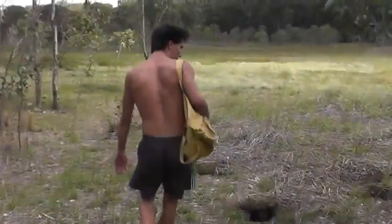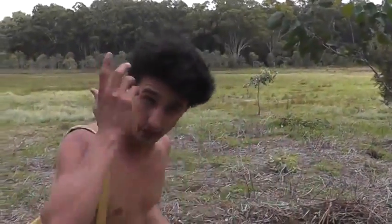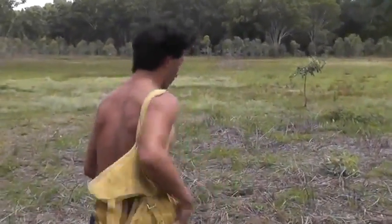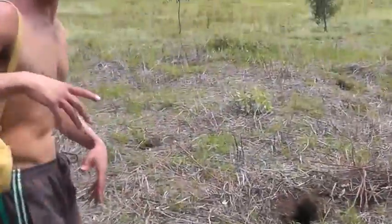Alright, well, that was a bit of a quest. So we've got the snakes in the bag. We'll just keep them there for now. But what we're going to have to do is prepare the rabbit hole. So what we've done is we've just cleared a little bit of debris out from the hole, just so it makes it a little bit easier to net.